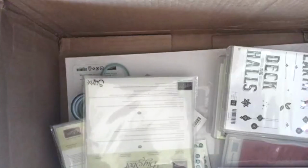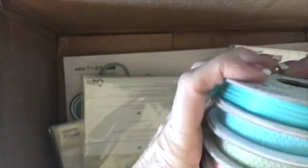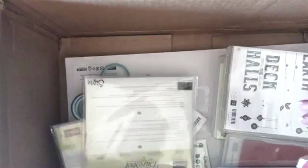And you can see, I pretty much got the same widths. See, I usually go for the same style of ribbon. Like, they're all like a 1/2 inch, a 1/4 inch, 3/8. But the colors are beautiful, right?